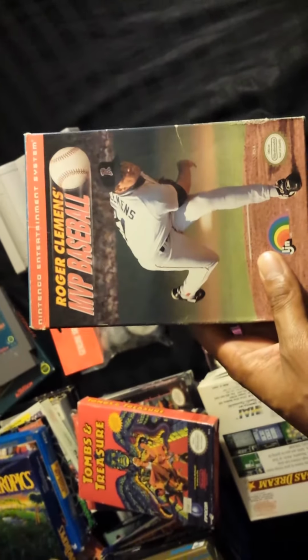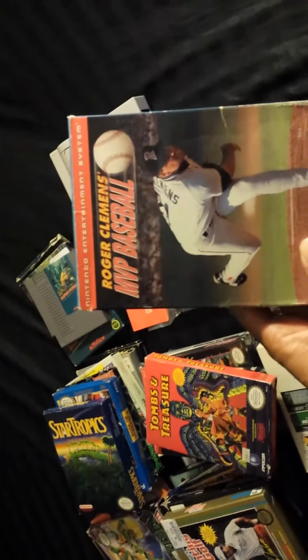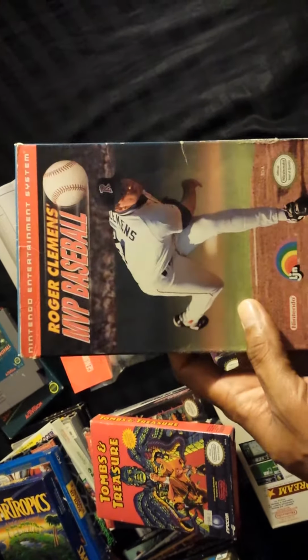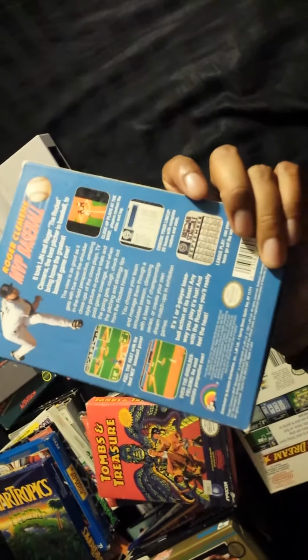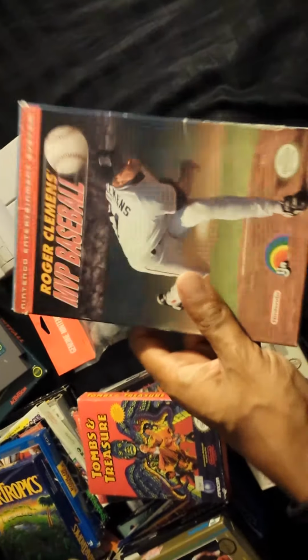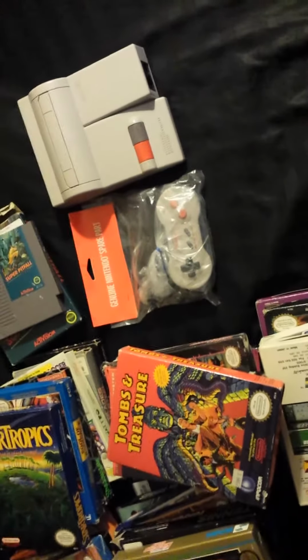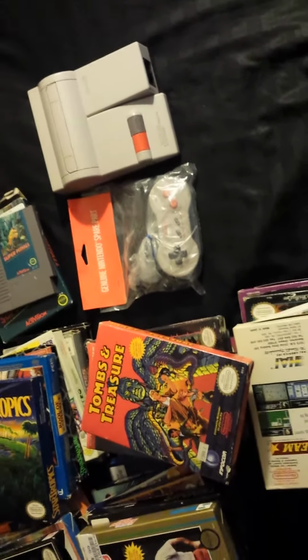Roger Clemens MVP Baseball. Now this is when he was real, when he was with the Red Sox. When he went with the Yankees and the Blue Jays, he started doing PEDs. But yeah, Roger Clemens Baseball. Chess Master.